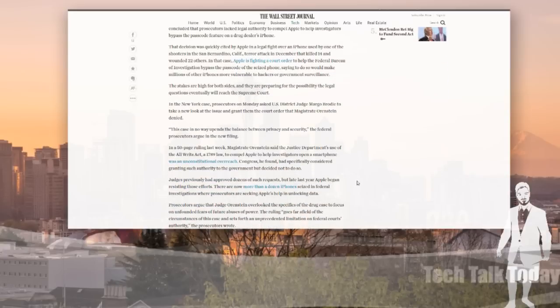In a 50-page ruling last week, you remember the judge said that the Justice Department's use of the All Writs Act of 1789, which is amazing, to compel Apple to help investigators open a smartphone was unconstitutional overreach. Congress, he found, had specifically considered granting such authority to the government, but decided not to do so. But the Justice Department's asking to reconsider.